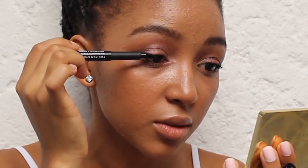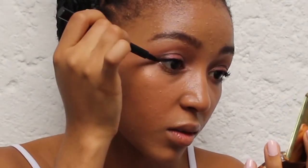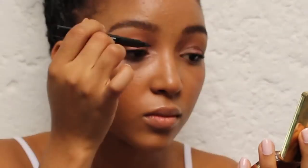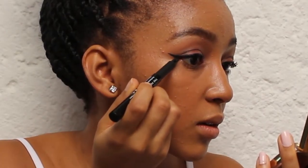So I'm starting from the center of my eye, moving out. It does get quite thick towards the bottom. It is quite a small pen. The length of the pen is literally less than a centimeter, but it definitely does go on quite beautifully and gets quite thick towards the end. And I must say, it's got a silky finish, like literally quite delicious. It's quite nice.